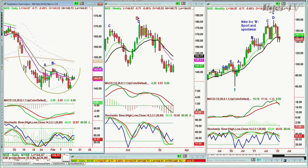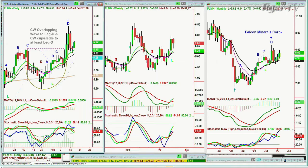So the question was, overlapping wave. What is this? You talk about an overlapping wave. And if I can read my own handwriting here, overlapping wave. Oh, this is the one that I was looking at. FLMN. Was it FLMN? Yes. So he has an overlapping wave.